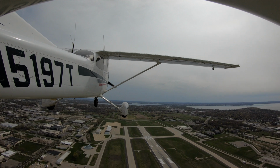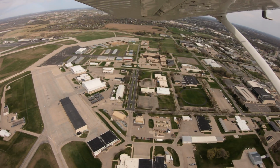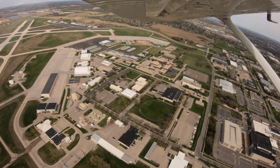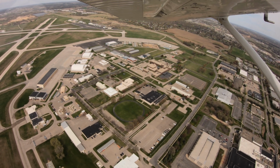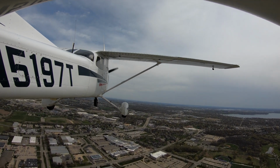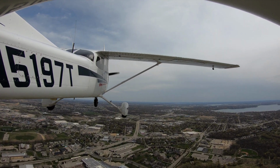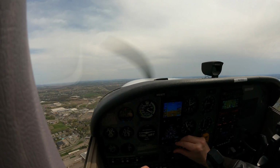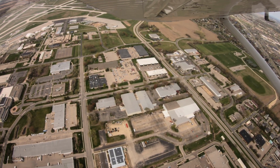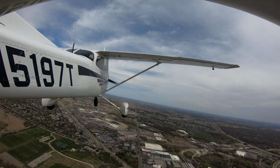Skyhawk 97 Tango, turn left heading 140. Left 140, 97 Tango. Skyhawk 97 Tango, turn left heading 090 and contact departure. 090 and over to departure, 97 Tango. Skyhawk 6 Echo Romeo, cross 14. Envoy 4317, contact tower 119.3. Tower 119.3, Envoy 4317, we'll see you.